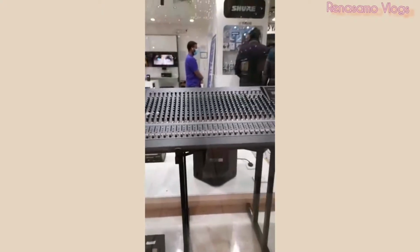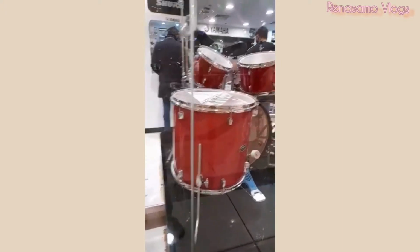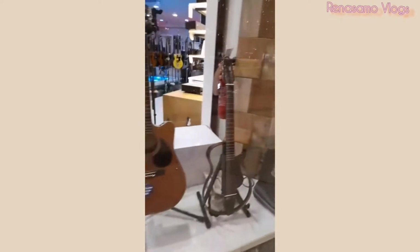Pianos and guitar shops, I thought to share with you. Everything was available in this mall, you cannot feel that anything is empty or that something is not available.